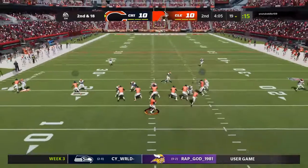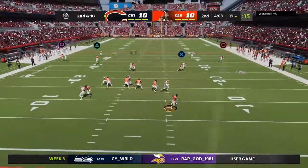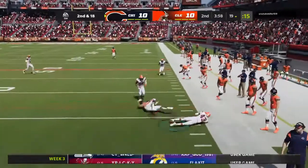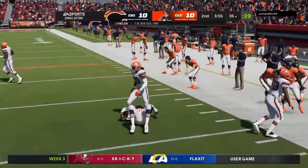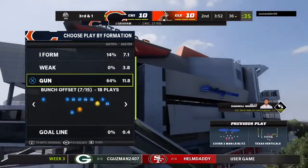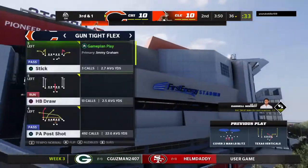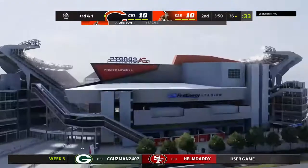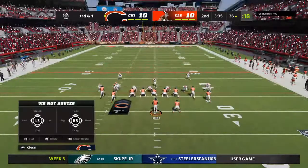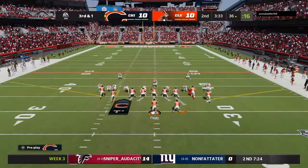This is second and long. Another try after the first down sack. Fields. It's caught outright by Graham. That's a good bounce back play right there after taking a sack on first down. Didn't quite get it to the marker, but now they're in a much better spot for a third and short yardage call. If you're the offensive coordinator, you like looking at that section a heck of a lot better than trying to figure out third and long.